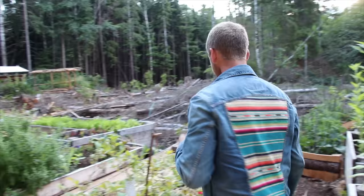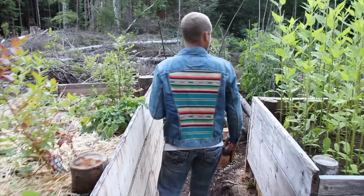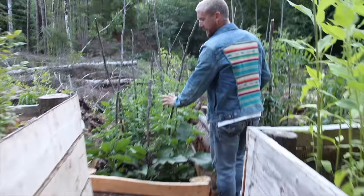Strawberries ripening all the time. And then we planted these two long narrow beds as tomato beds.